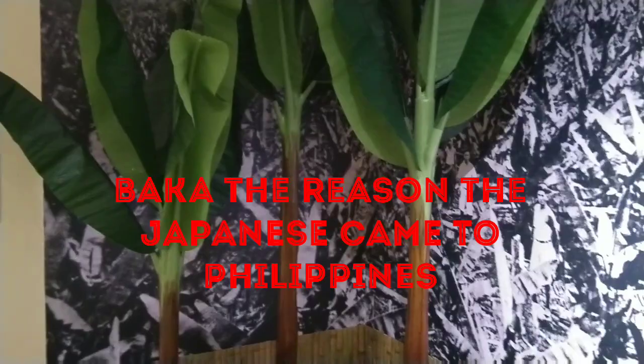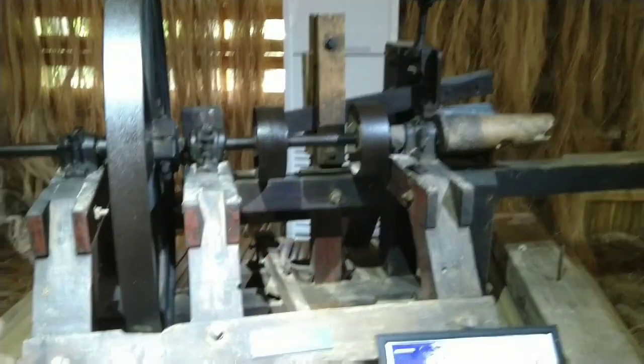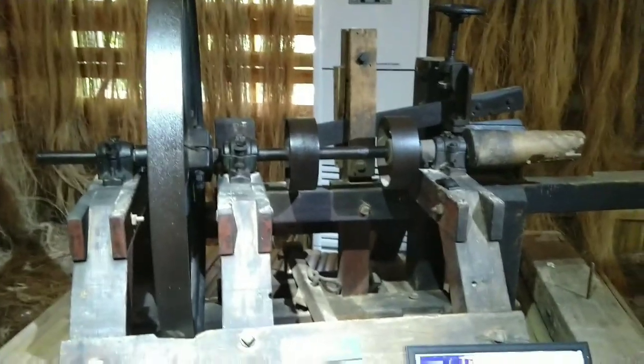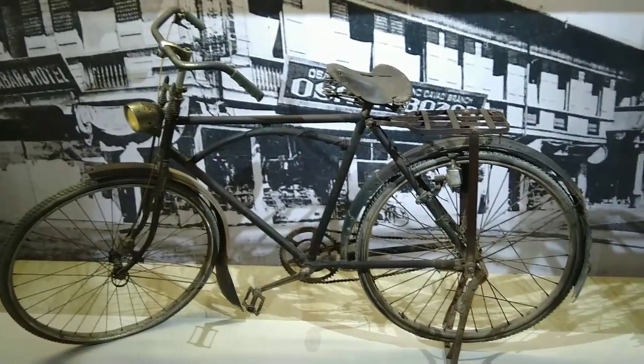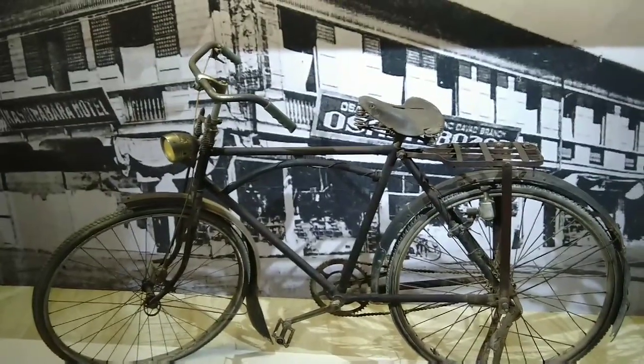So this is the abaca, which is the hemp, which is turned into twine. And it's turned into the twine by this machine, which is the hagutan. And this is the original hagutan. Japanese transport. Look at that, for the workers. An original bike.